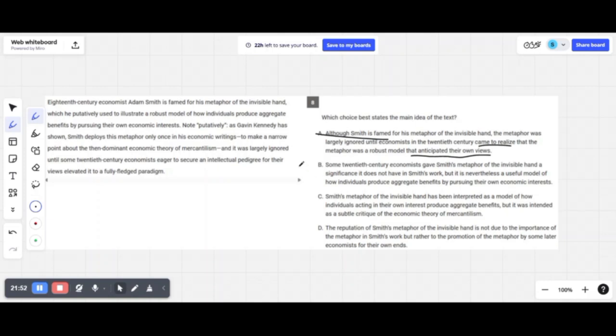B. Some 20th-century economists gave Smith's metaphor of the invisible hand a significance it does not have in Smith's work, but it is nevertheless a useful model of how individuals produce aggregate benefits by pursuing their own economic interests. Okay, I wouldn't say that it's the main idea of the passage. We are not saying that it's really something useful, and it's not the main idea of the text that it was ignored and then given significance only by some other economists. If you read it closely and look at the bigger picture, it cannot be the main idea of our text.